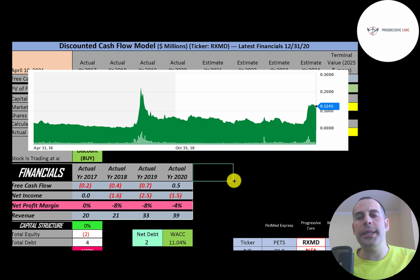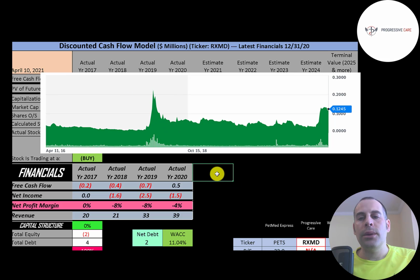This is the stock price the last 5 years. So it did break through 20 cents at one point, which ironically is pretty close to my valuation. Then it came way back down, but the price was driven up the past few weeks. So if you bought it down here, you could have made a great return.